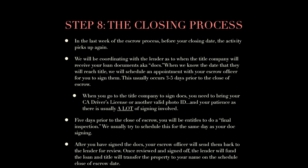This typically occurs between 3 and 5 days prior to your close of escrow. Just a reminder that when you go to the title company to sign your docs, you want to bring your California or state-specific driver's license or another valid photo ID. And of course, as always, your patience, because there is a lot of signing involved.